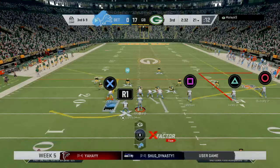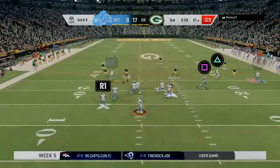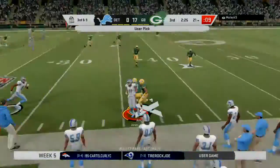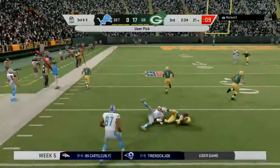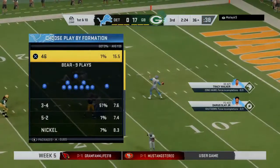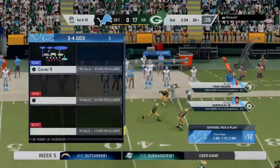Double right. 14's the mic. Out of the gun, Stafford. And for a 3rd time tonight, he's intercepted. Adrian Amos with a pick. And they take possession of the football and have it at the 36-yard line.